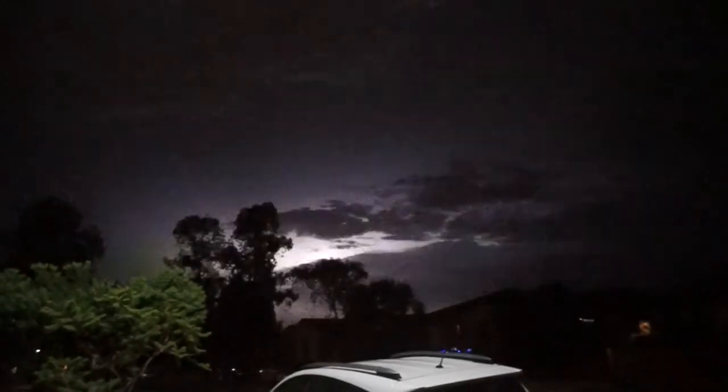I thought it was like a light show or something, but it's just lightning. But it's not raining and there's no thunder. Oh my god. So I'm just home in front of my house and look at this lightning. It is crazy. I've never seen anything like it.